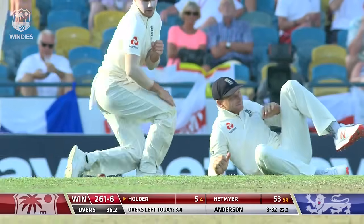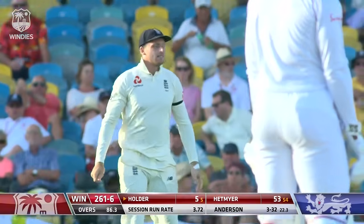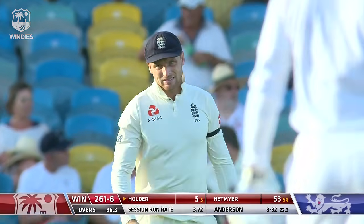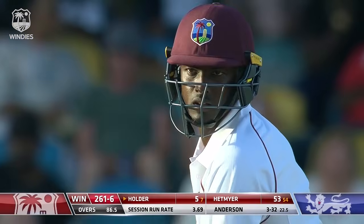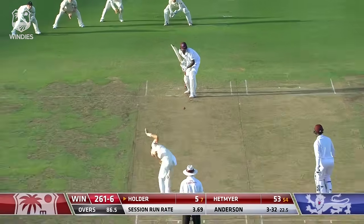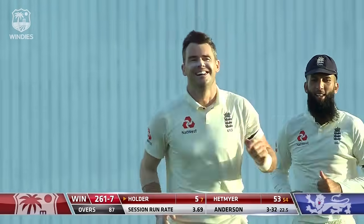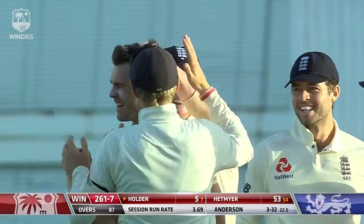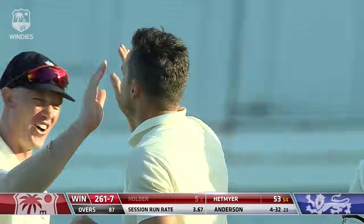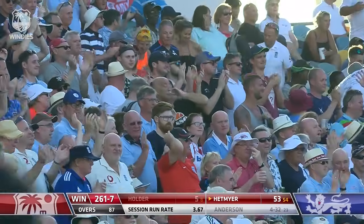Plays that well. Good delivery from Anderson, and it's soft defensive play. Not jabbing at the ball, so it goes down and bounces before that slip cordon. Oh, gone. Oh, that is a golden wicket for England, and it's Anderson again, picks up his 4th. Tame shot straight back to him. But I called it too early.